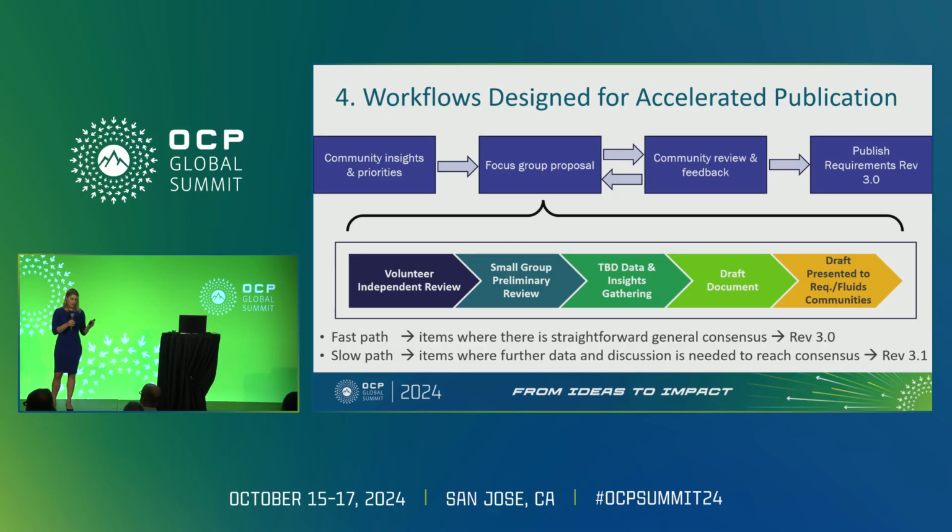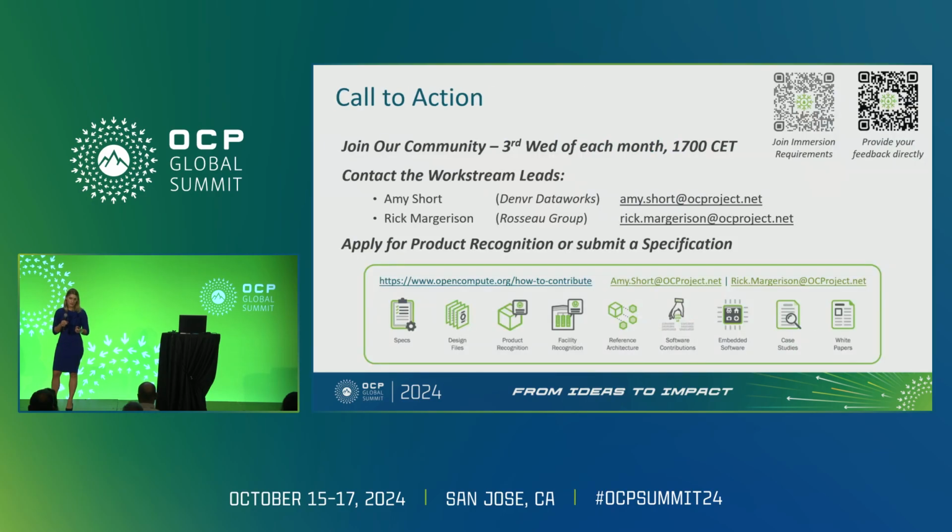So what we're doing right now is independent review and small group preliminary review. We're in those early stages of feedback, so now is the perfect time to get more involved. The next couple of steps are pretty straightforward, getting feedback and additional data where needed to draft the document itself and to present that out into the community. So those are the things that you can expect to happen here.